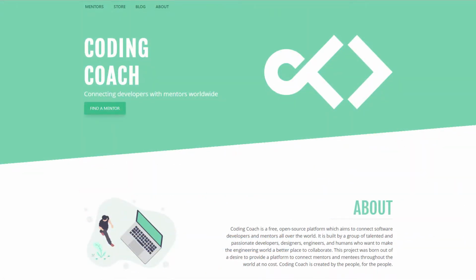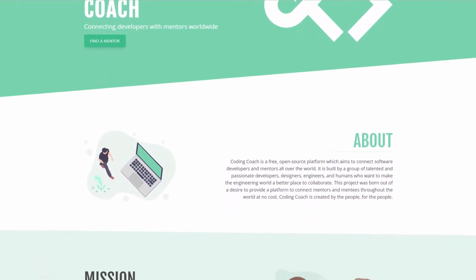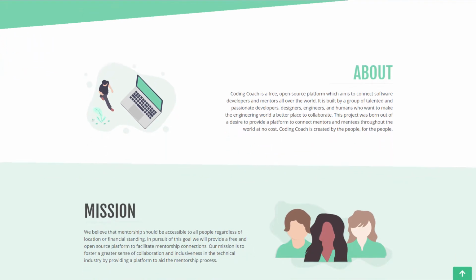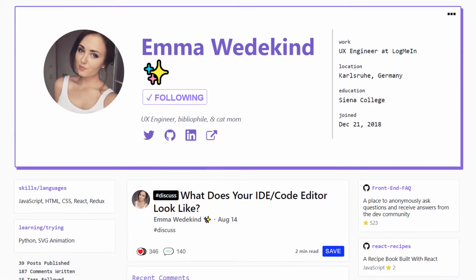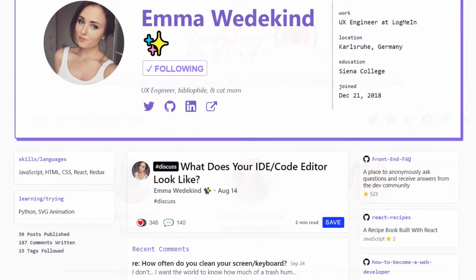Emma believes strongly in the power of mentorship and the value this kind of relationship can bring both for the mentor and the mentee. Thus, she decided to start the Coding Coach website, the free open source platform for connecting developers and mentors all over the world. Emma loves to share her experience as a developer. She writes articles on her own blog, on Medium, and on the Dev Community portal.